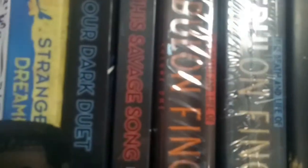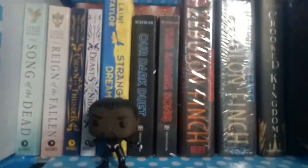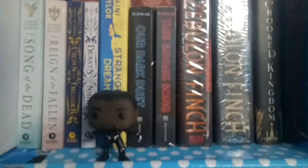Believe me, Black Panther's assignment is not in conjunction with our Dark Duet novel by Victoria Schwab. This section is where books written by some African authors are actually placed, and books of course with some African characters. Yes, that's another book guard I have here, Black Panther.